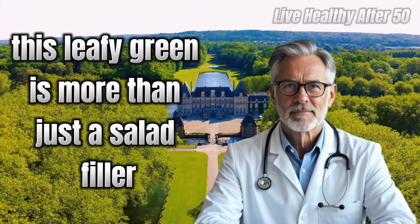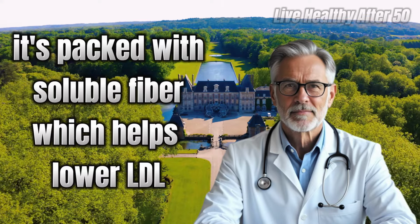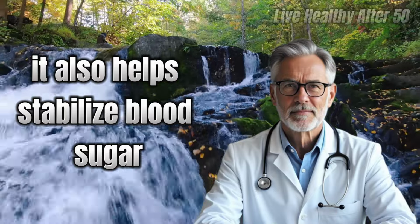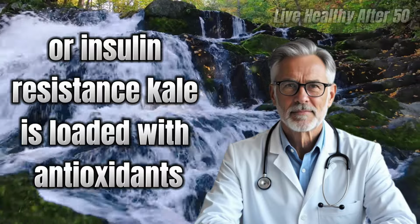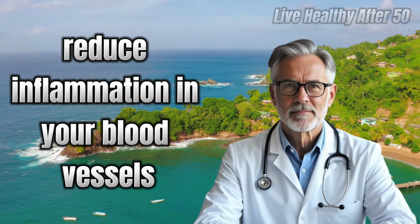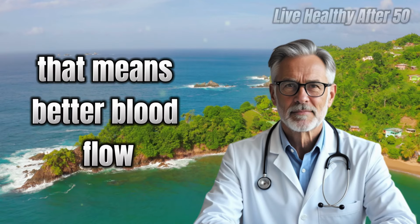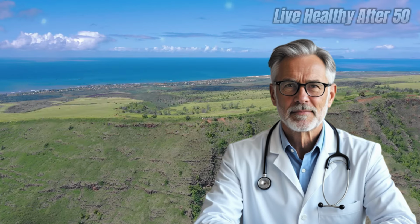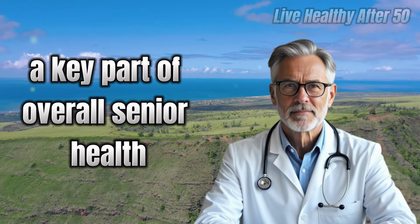This leafy green is more than just a salad filler. It's packed with soluble fiber, which helps lower LDL, the bad cholesterol that clogs arteries and raises heart attack risk. It also helps stabilize blood sugar, especially important for adults managing prediabetes or insulin resistance. Kale is loaded with antioxidants like flavonoids and sulforaphane. These compounds reduce inflammation in your blood vessels and keep your circulatory system flexible and strong. That means better blood flow and a lower chance of silent threats like stroke or plaque buildup. And thanks to its vitamin K content, kale also helps regulate blood clotting, a key part of overall senior health.